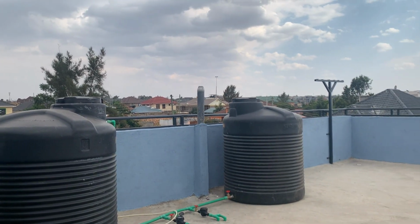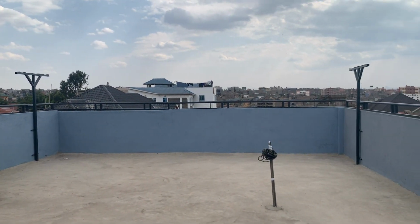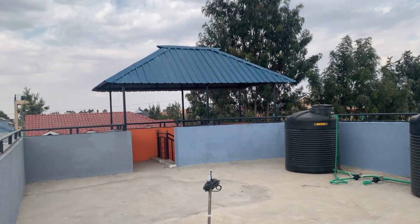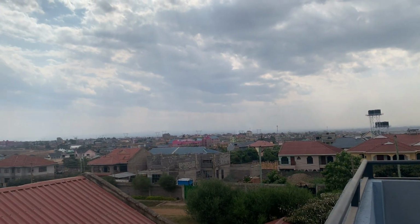Step outside to discover the hidden gem of these apartments, a private outdoor rooftop space. This is an oasis of relaxation and creativity, perfect for enjoying a morning coffee or a family hangout.